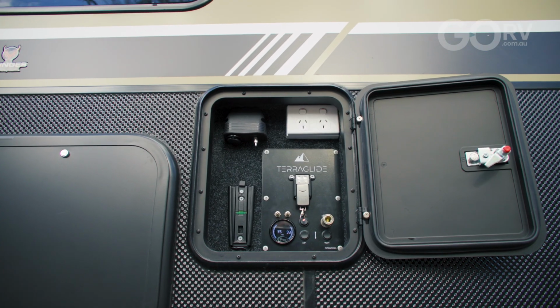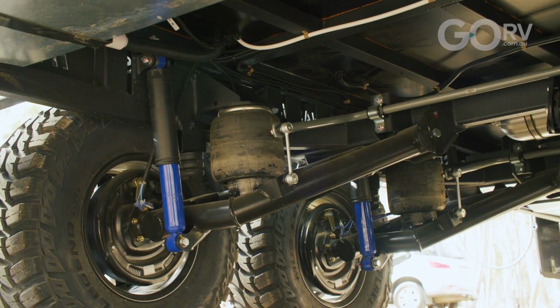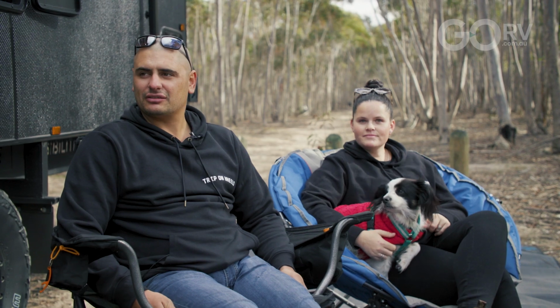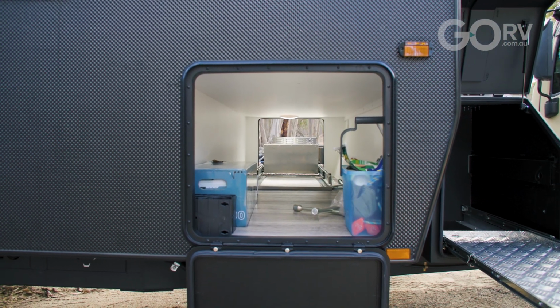We went with the Tare suspension just for suspension-wise, good clearance. The levelling side of things was a big priority, which is why we picked them. So we took the sink out of the external kitchen, really just because we've got a sink inside. Didn't want to lose the whole tunnel boot.